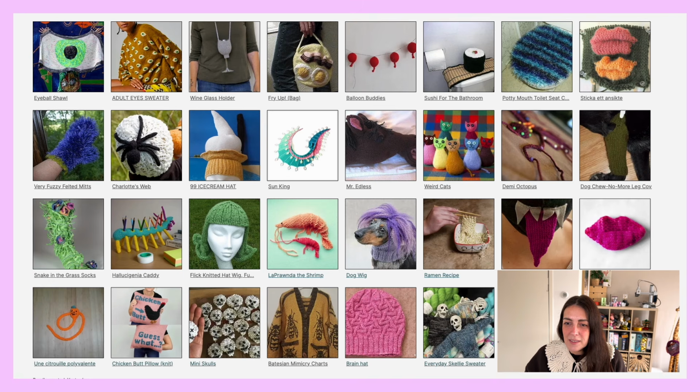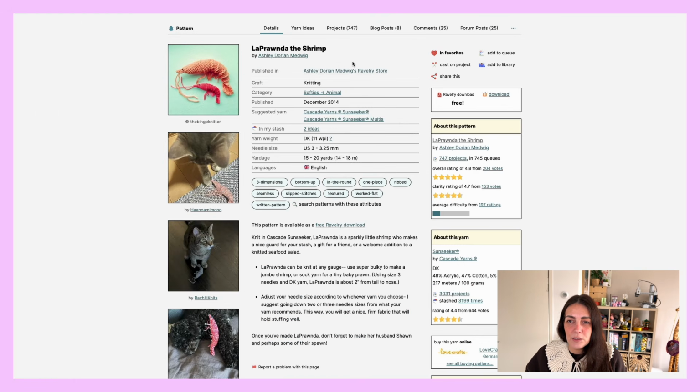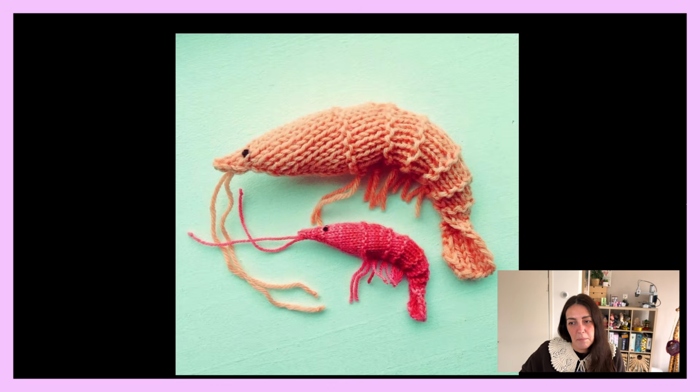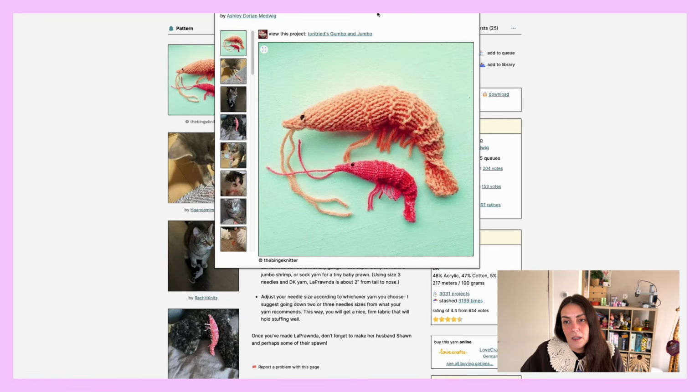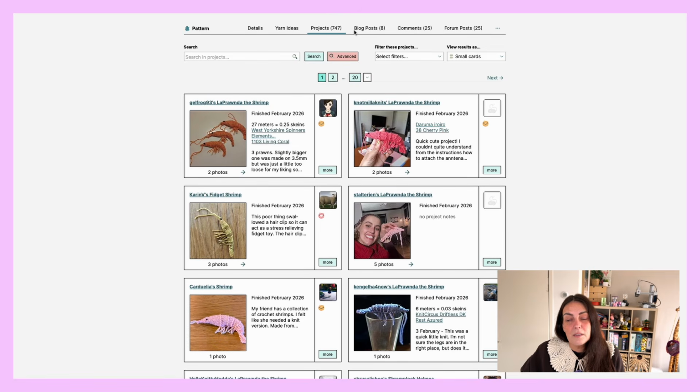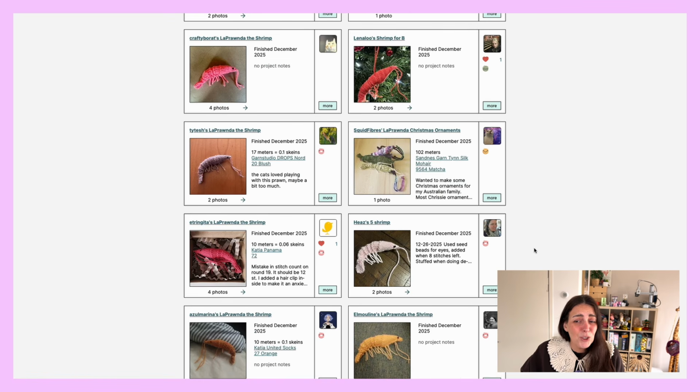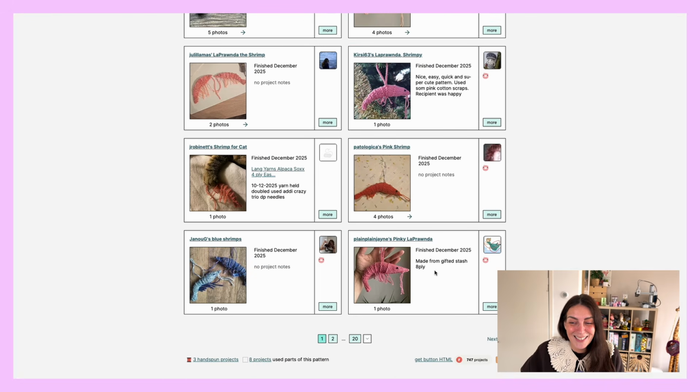Okay. Next up, I love this one. It's the La Pronda, the shrimp. And I don't know, but I love knitted fish and shrimp things. So this one, I love how the yarn sort of evokes the delicateness of shrimp legs. I think that works really well. These are just cute. What do you do with something like this is the question. It does have 747 projects on Ravelry. I actually have shrimp colored yarn, so I could make this.